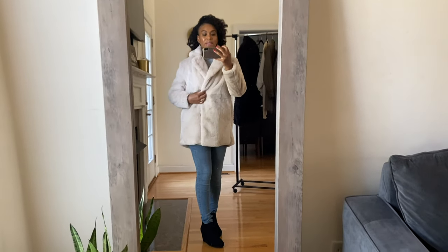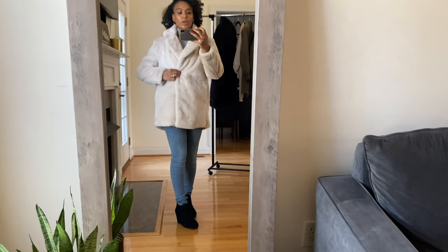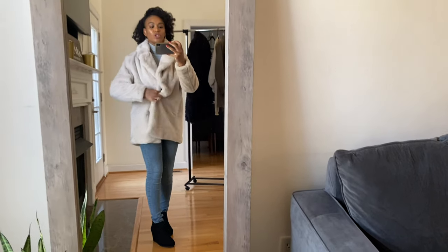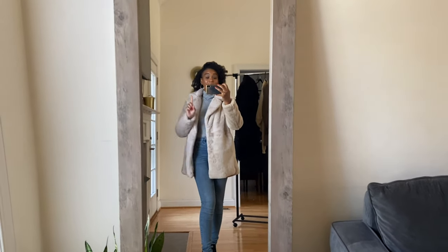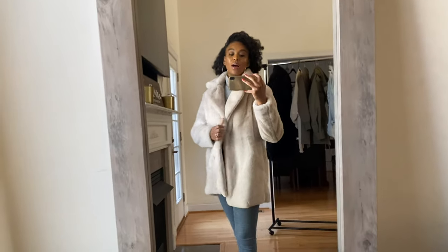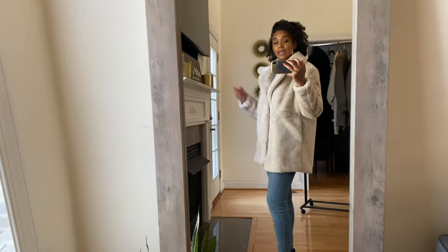So you have two buttons here, where you can button the jacket. I'm trying to button it with one hand, but I can't. You can button it here and here, so just two buttons. So if you wanted to wear it closed, you could. But I just love this coat, you guys. It's not heavy at all. It's very, very soft. Doesn't really have too much detail to it, but it's perfect.